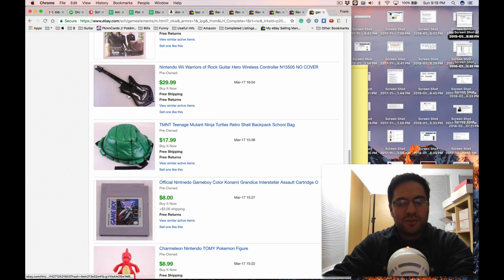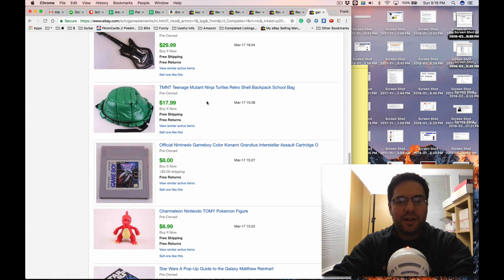With these guitars, you've got to make sure if they have covers, like this doesn't have the cover. Some need dongles, right? Or little receivers. So you've got to make sure that you're describing all this properly and pricing appropriately if it has it or doesn't have it. You've got to be very careful with that.